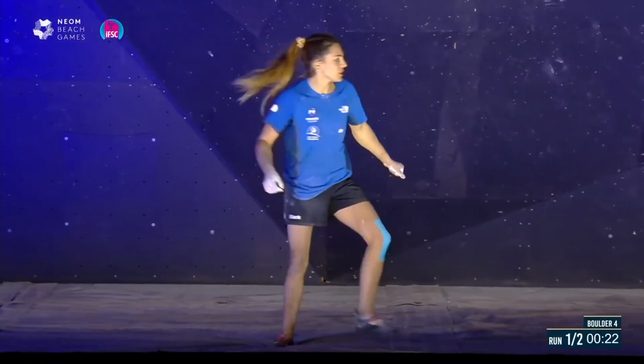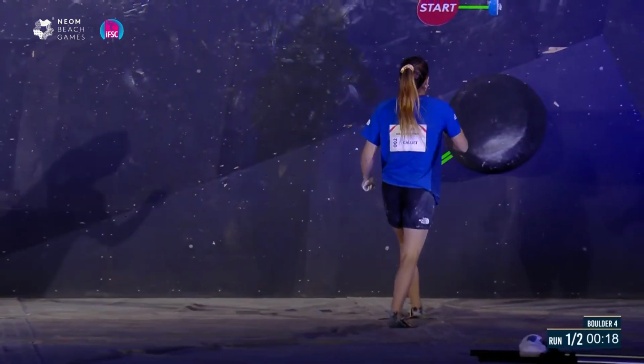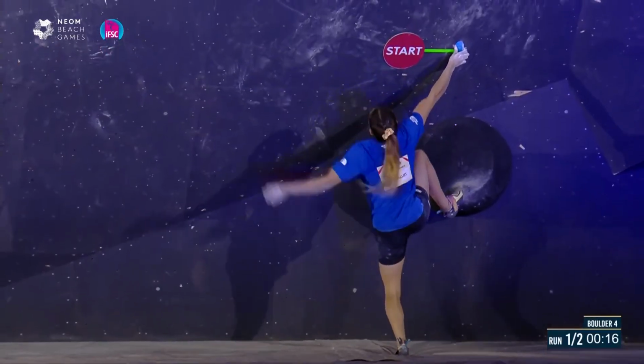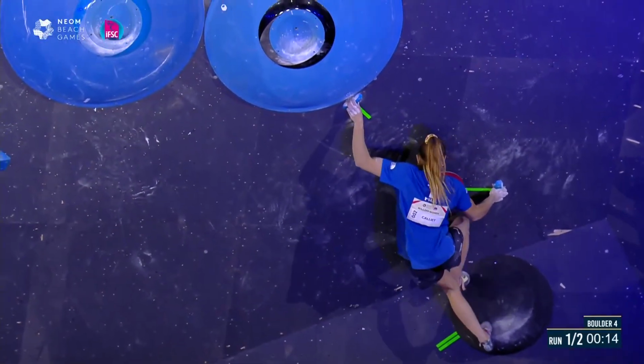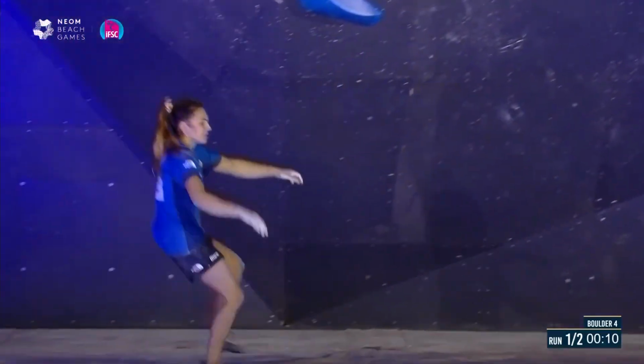Different method, really. I think it might be skin more than wrist, maybe. I think she slid down the lip of that left hold. Yeah, if you've ever climbed on such textured holds, you'll know how tender your fingers get. Oh, yeah. That's sandpaper. She's getting further away here.